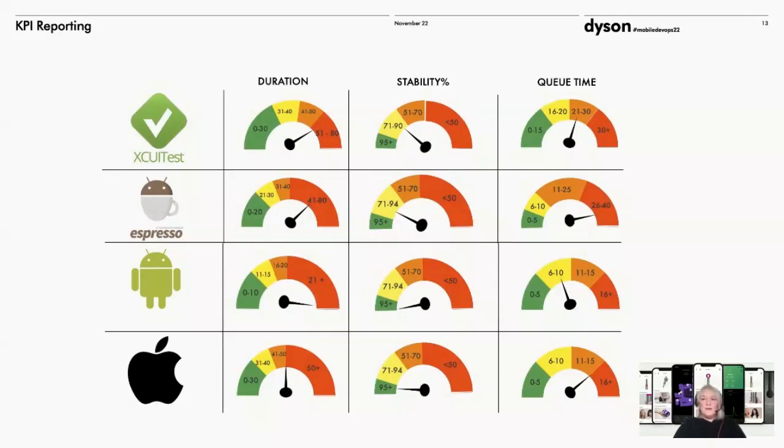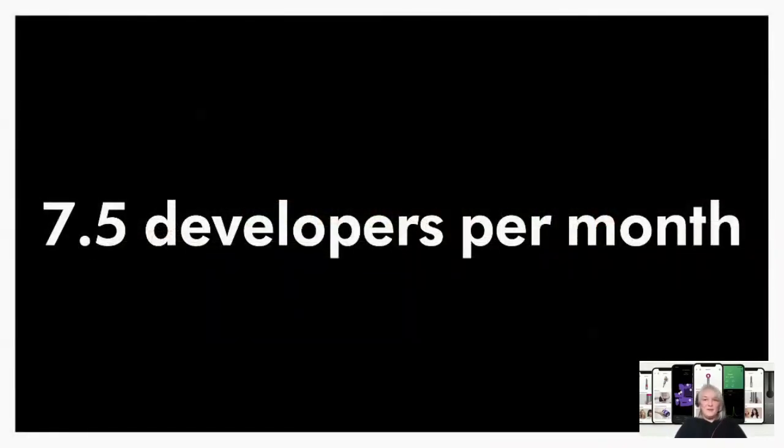But I'm just going to go back to what I said a minute ago about how we mapped ourselves against these ranges and calculated how much time we would save by moving towards the green end of the indicators. We calculated that it would be the equivalent to gaining about, if I can move the slide on, 7.5 developers per month. So it was really difficult to appreciate the scale of the problem until we put it into a number like this, and it was setting out the KPIs that allowed us to do this.